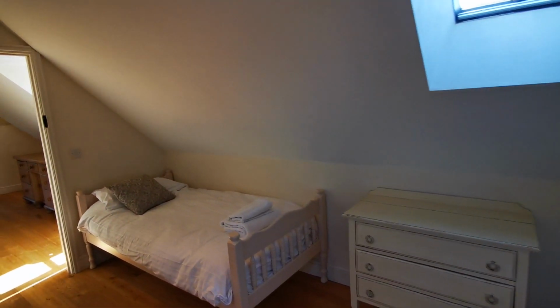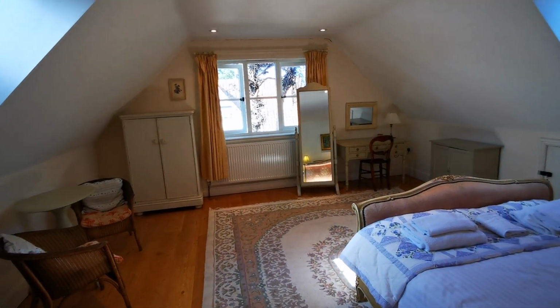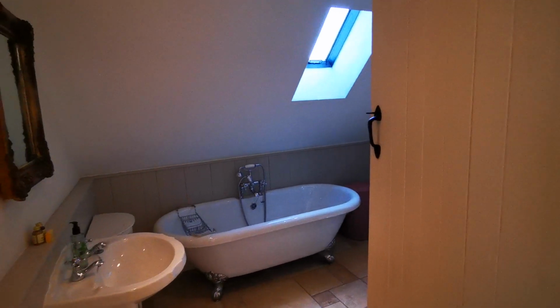So although we're advertising this as a sleeps 12, you have got the option to take it up to a sleeps 14, but it does mean families with smaller kids sharing. But quite often if they're in strange environments, that can give you a good option basically if they're nervous about sleeping in a strange house to begin with.